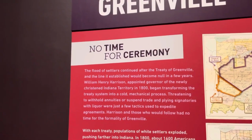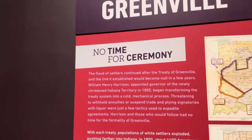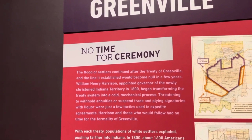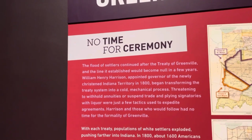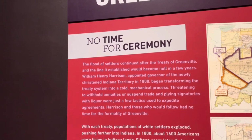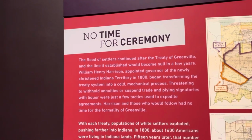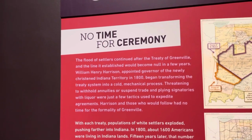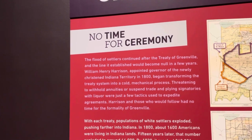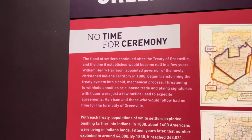So here, after Greenville, after the signing of the treaty, no time for ceremony. It says the flood of settlers continued after the Treaty of Greenville, and the line it established would become null in a few years. William Henry Harrison, appointed governor of the newly christened Indiana Territory in 1800, began transforming the treaty system into a cold, mechanical process. Threatening to withhold annuities or suspend trade, and plying signatories with liquor were just a few tactics used to expedite agreements. Harrison and those who would follow had no time for the formalities of Greenville.